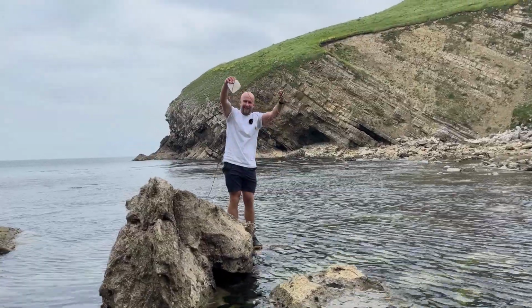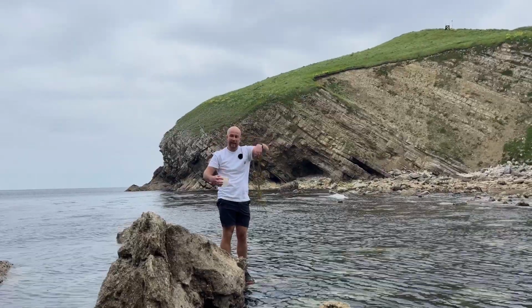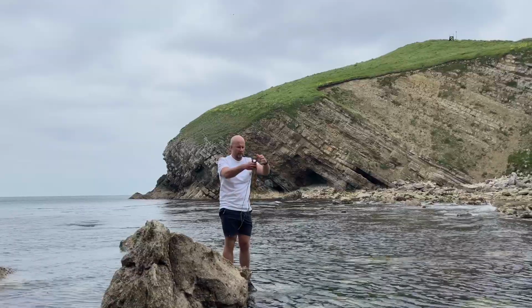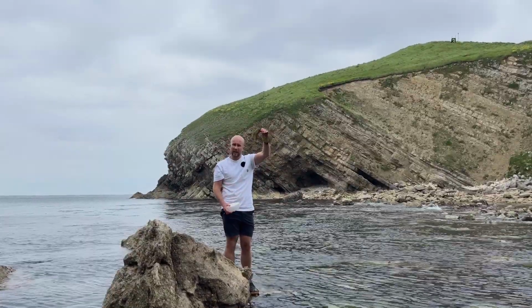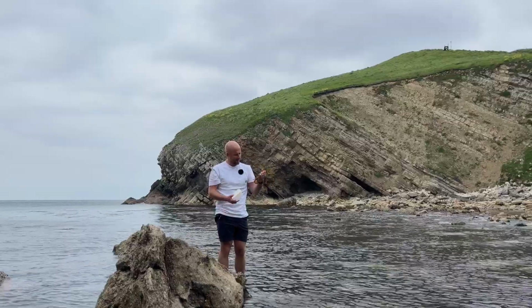Look at that. Wow, very long. And this stuff's amazing. Treat it just like regular spaghetti. Give it a wash when you get home. This is definitely one to give a wash to. Literally just wash it in some fresh water and then cut it to lengths you like and treat it like regular spaghetti. I made a carbonara with it last year and that was really nice.